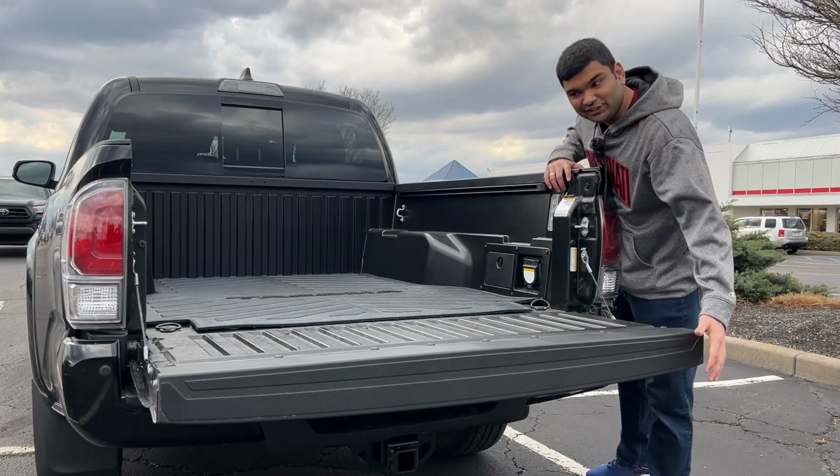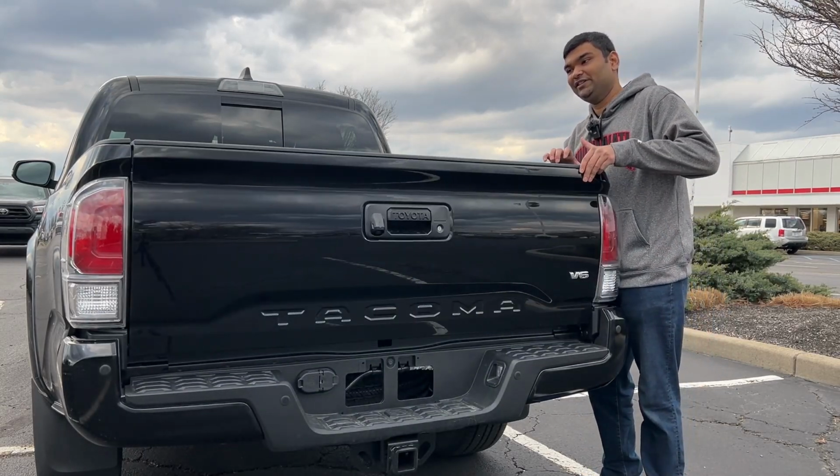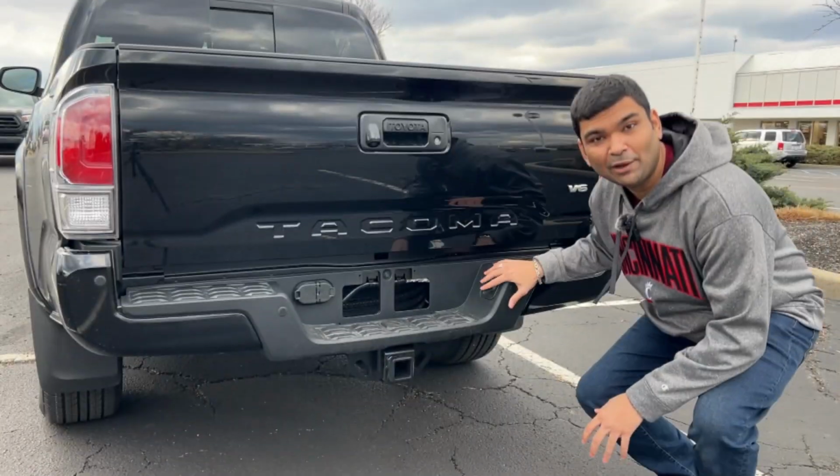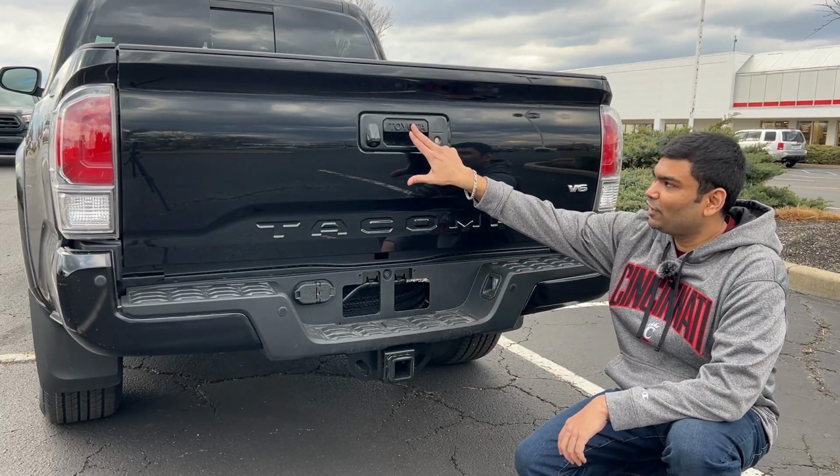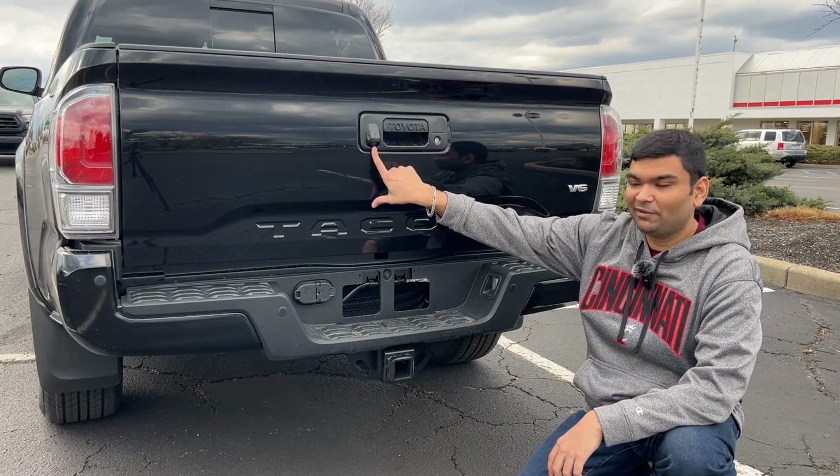Then you press the button towards the left side of the driver that actually turns on the power to this port. And finally, this tailgate is actually manually operated, as you can see here. Now back here, guys, you have Tacoma embossed right into the tailgate here. You have Toyota on this handle and your rear view camera right next to it.